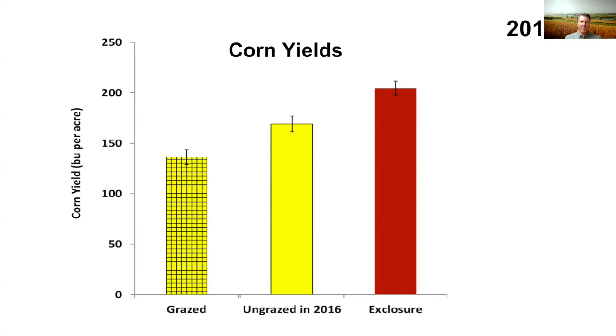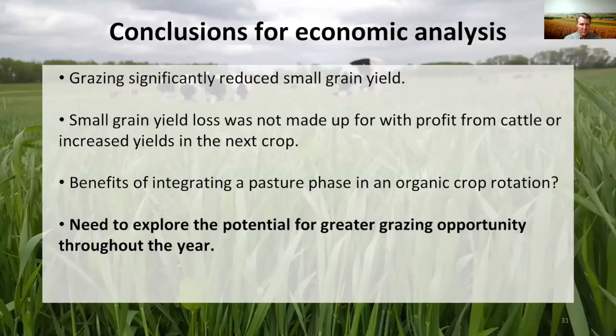I think the takeaway here that we might have is that maybe the animals grazed and they took some of that fertility away. So we had expected improved nutrient cycling to have greater levels of nutrients available to the plants the year after they were grazing on the small grains. So probably the conclusions here are that the grazing significantly reduced small grain yield. The small grain yield was not made up for with a profit from either grazing the cattle or potential increased yields in the crop in the next year.